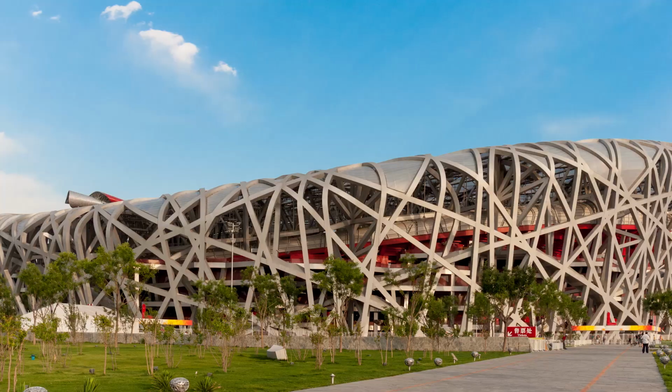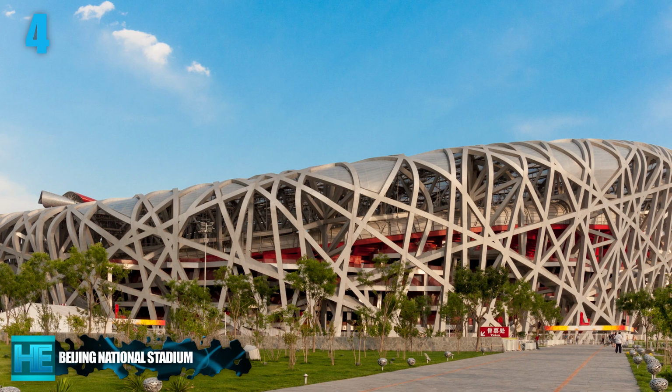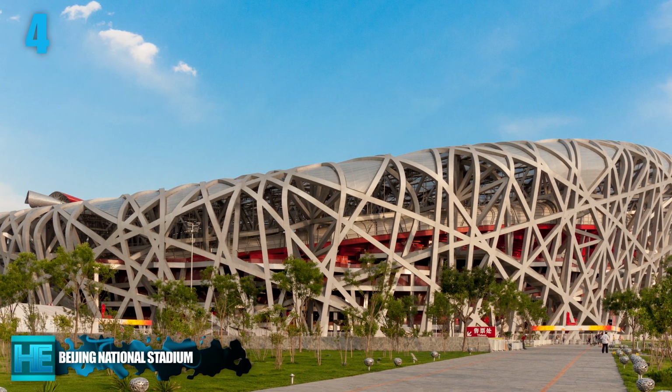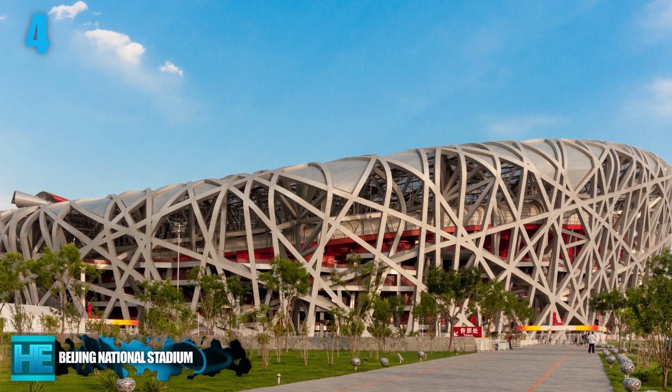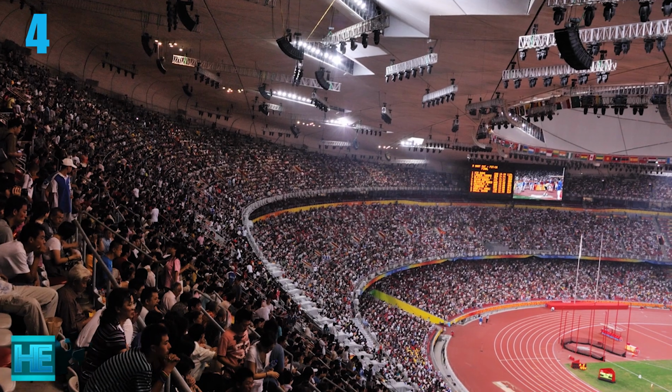Number 4. The Beijing National Stadium. The Beijing National Stadium is also called the Bird's Nest for obvious reasons. It is a premier stadium used to host football matches and is scheduled to host the 2022 Winter Olympics and Paralympics. It can seat up to 91,000 people.